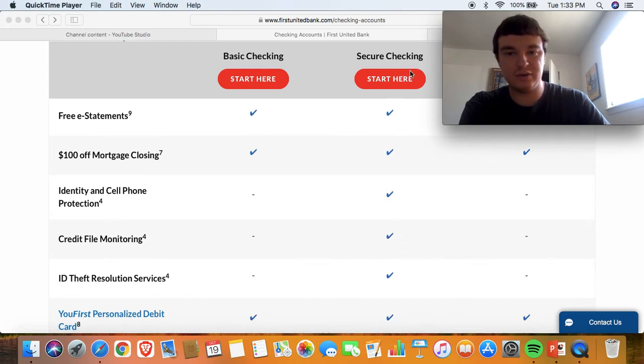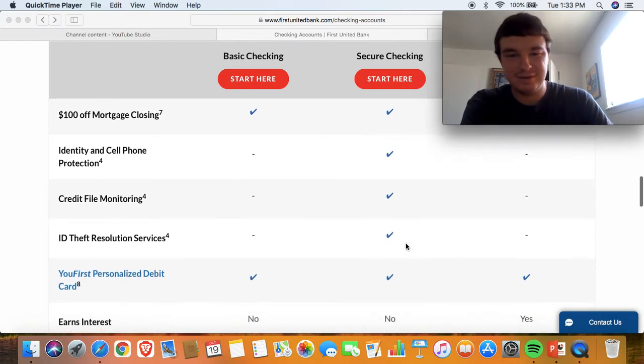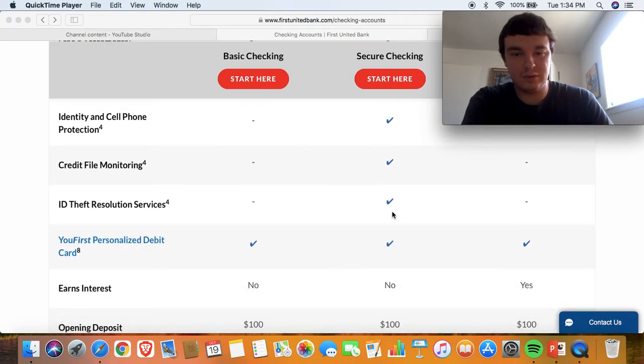Credit file monitoring, the secure checking, they give you that for free. So does Credit Karma. So, I mean, yeah. And then ID theft resolution services, that might actually be useful. Again, it's up to you, but that might be useful. And that's the only one. The secure checking offers the ID theft. None of the others do. Then you can personalize your debit card. You can put your picture or your puppy's picture on your debit card.